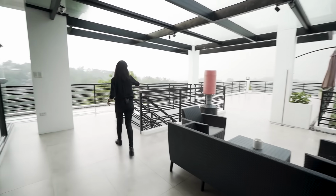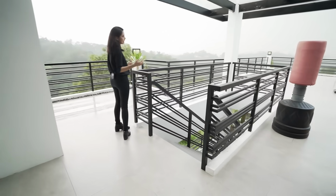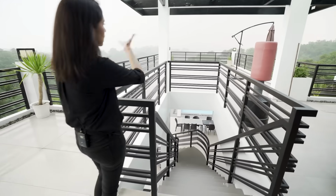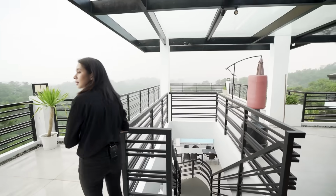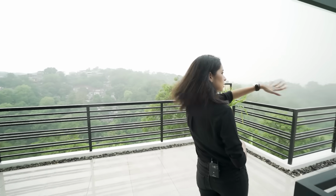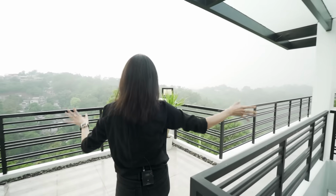Okay, so you have a set of stairs here. This one leads back down to the swimming pool area. So if you had guests over on the second floor, pwede rin silang dumaan dito so that they can enjoy this view as well. It goes out all the way here. It's basically a 180-degree view of this entire area.